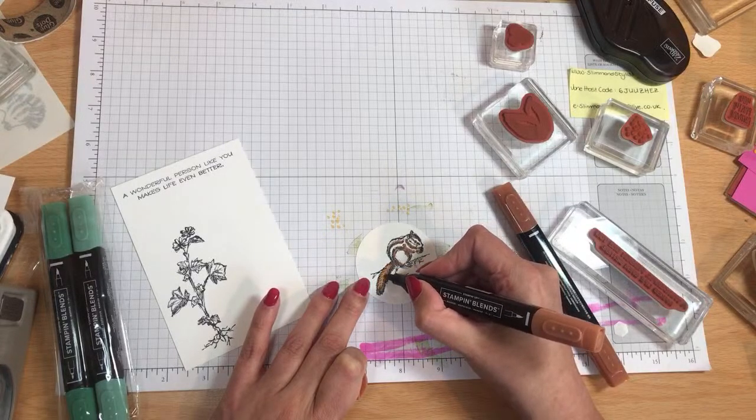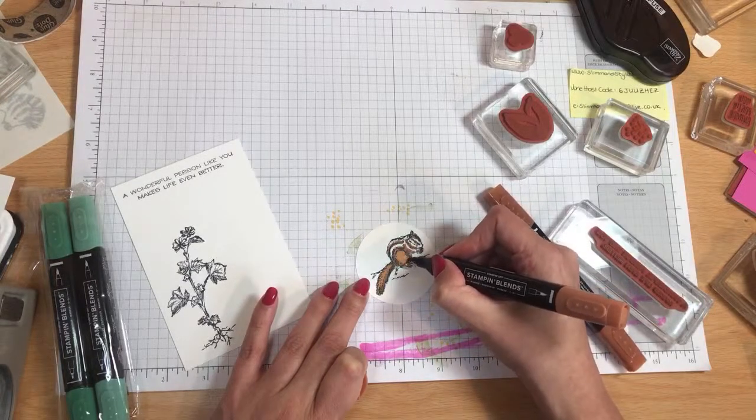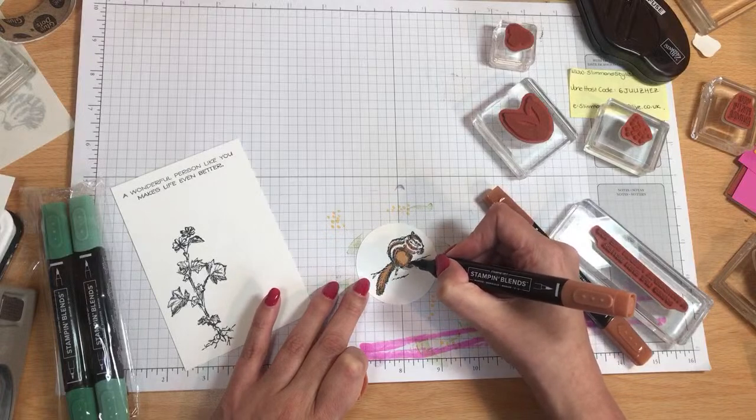Sorry if you can hear my tummy. It's telling me it's past tea time. Who needs food when you've got new stamps, eh?